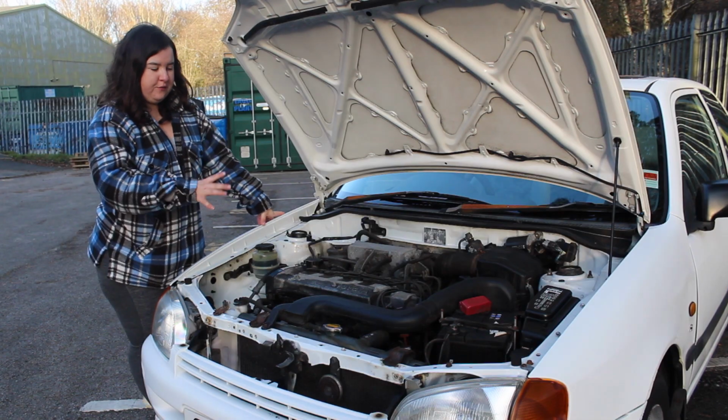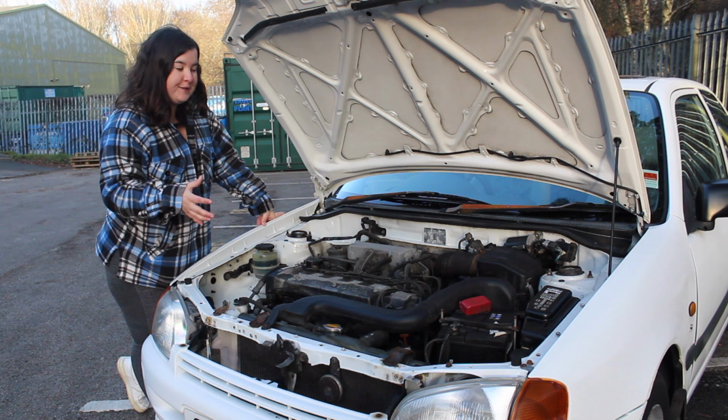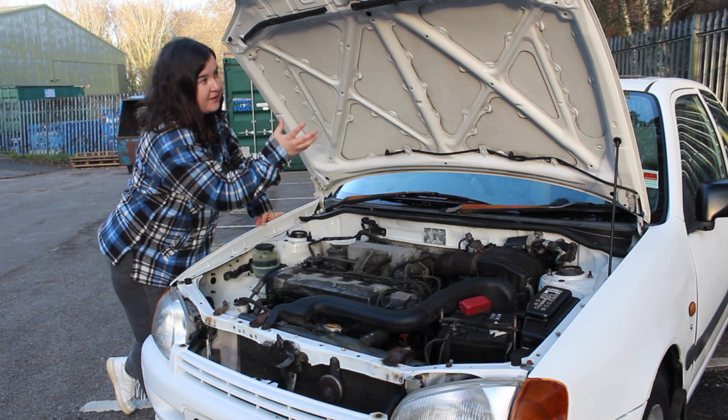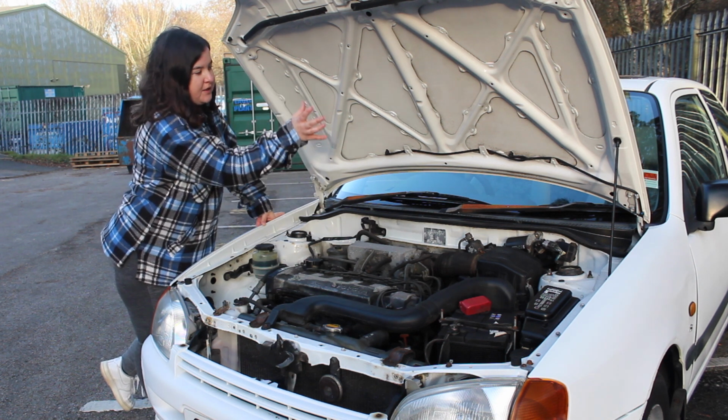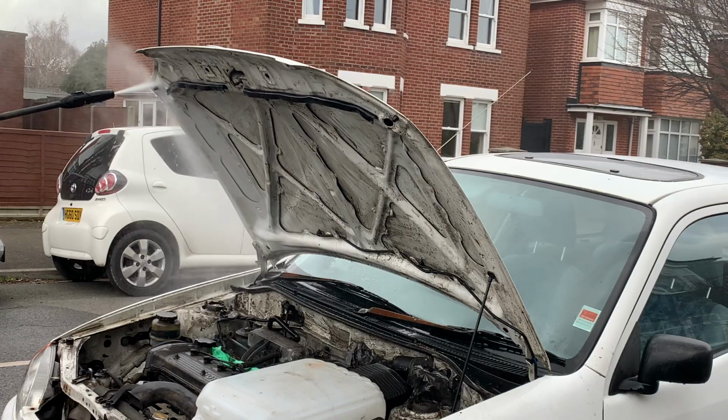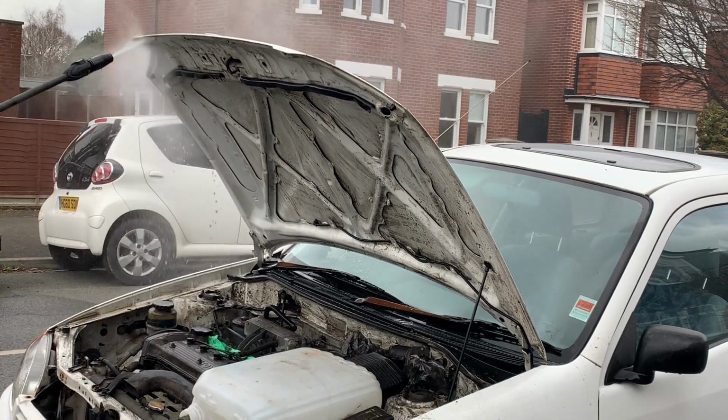So under here, when I first saw under here, I was horrified because it was in a right state. First of all, the underneath of the bonnet here was just black and dirty. Actually, we have missed a bit. Martin was just basically agitating all the dirt here, and he's got most of it off. He's missed a bit, but it's bound to happen. It's just the way you look at things, you always spot a little bit you missed.